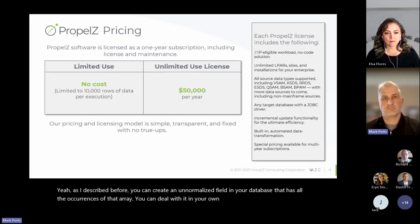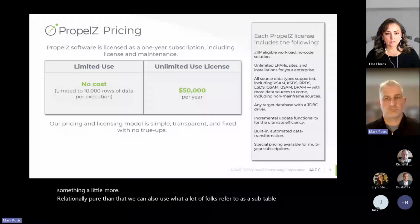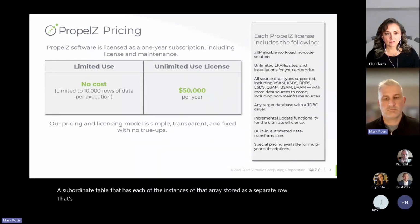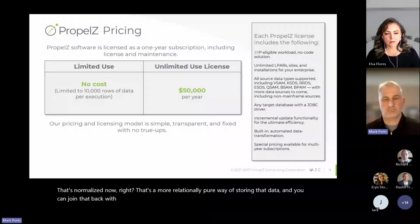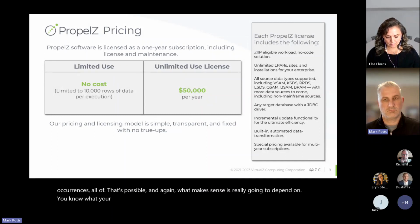If you want something a little more relationally pure than that, we can also use what a lot of folks refer to as a subtable model. So you would have a parent table that has the core row, and then a subordinate table that has each of the instances of that array stored as a separate row. That's normalized now, right? That's a more relationally pure way of storing that data. And you can join that back with the parent table to view it the way you might want it, with all the occurrences. All of that's possible. And again, what makes sense is really going to depend on what your application of the data is, and how you're trying to process it.